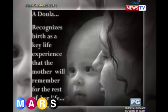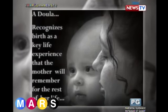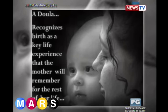Birth doula is like a birth coach. Birth doula is to mother the mother during the birthing process. She's really there to take care of the mother's emotional state, about her comfort, so that she is really at peace and she can enjoy the birthing process. What about this thing called the rebozo technique?